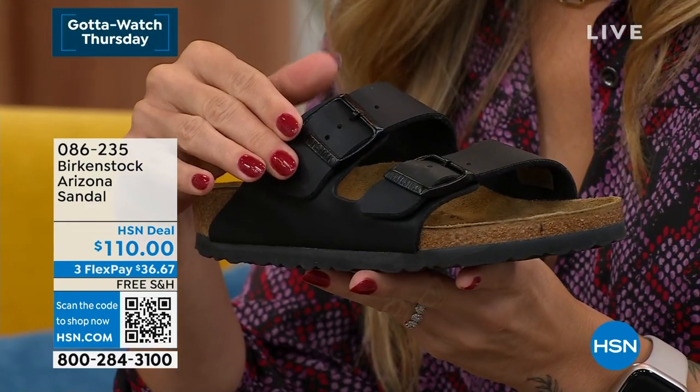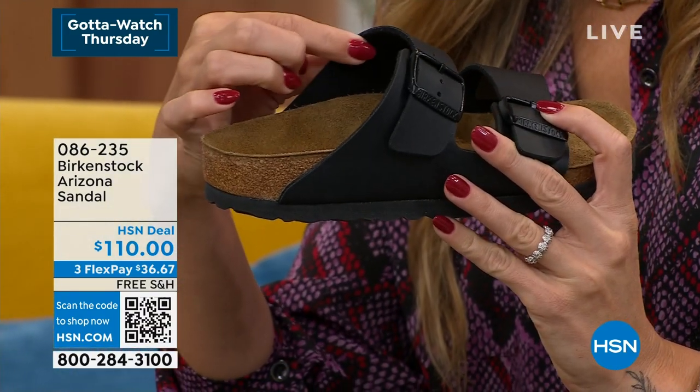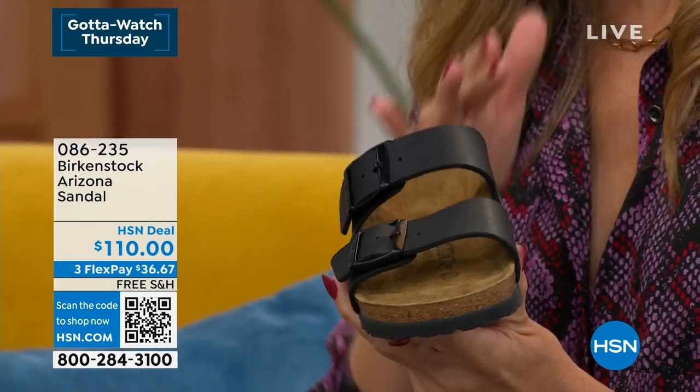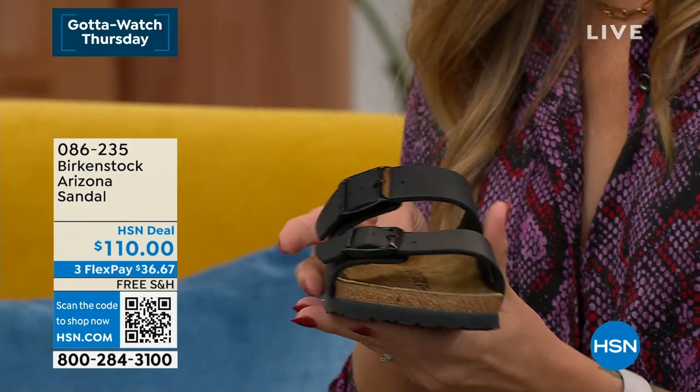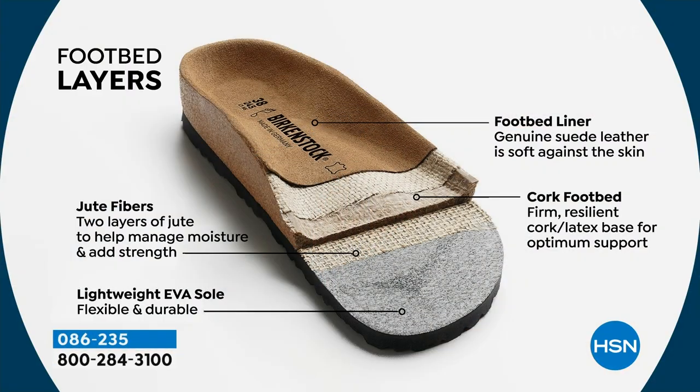You've got your great functional buckles, like we talked about, the inside of those straps nice and soft up against your skin. And I do want to talk about the layers of the footbed. We've talked about the contours of the footbed, but let's discuss the layers. You've got that great EVA outsole. So people think that our EVA shoes, that's the first time we've been working with that, but that's not so. We actually use that in the outsole of the shoes. Then we have a layer of jute, which helps hold everything together. And then you have that cork and latex in the center. And these are all natural sustainable products that we use with the cork and the latex.